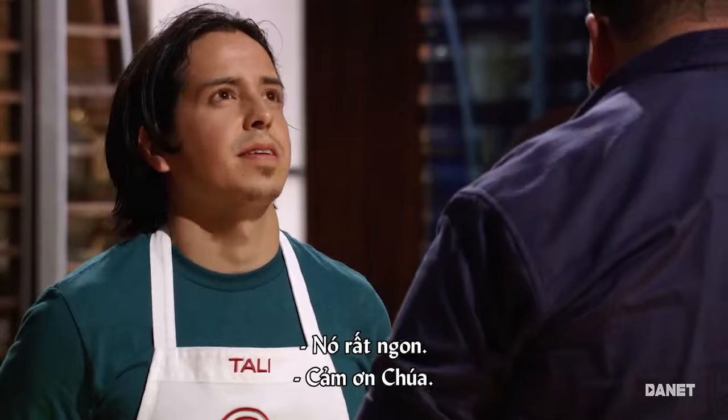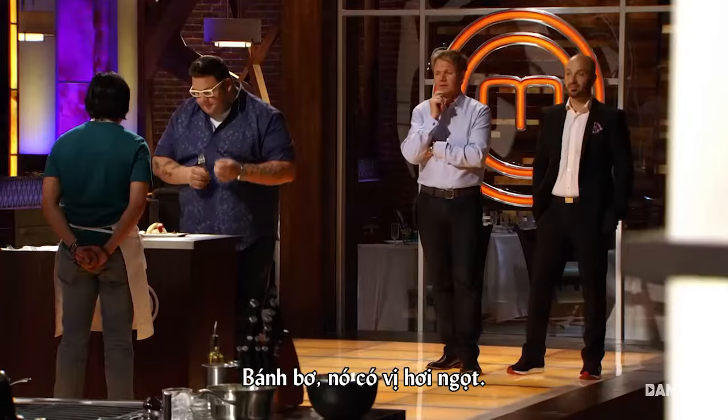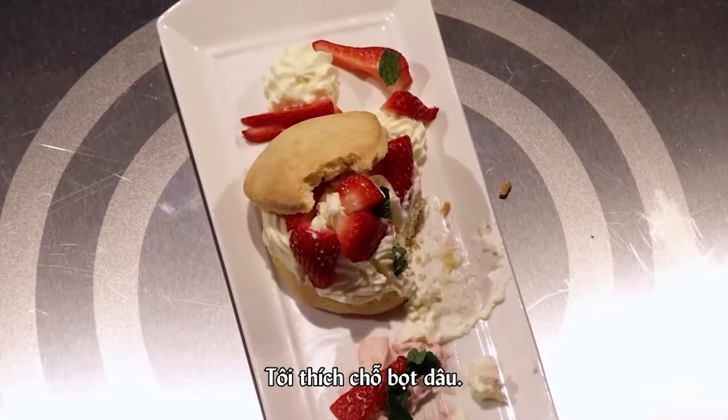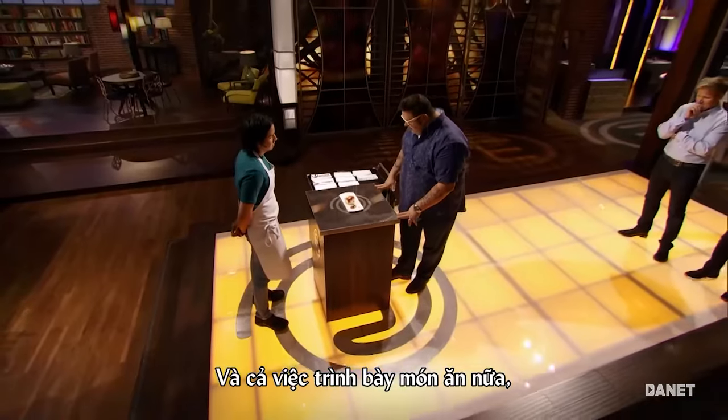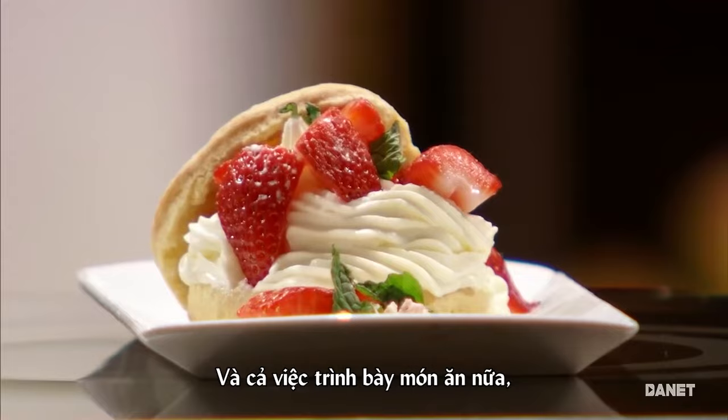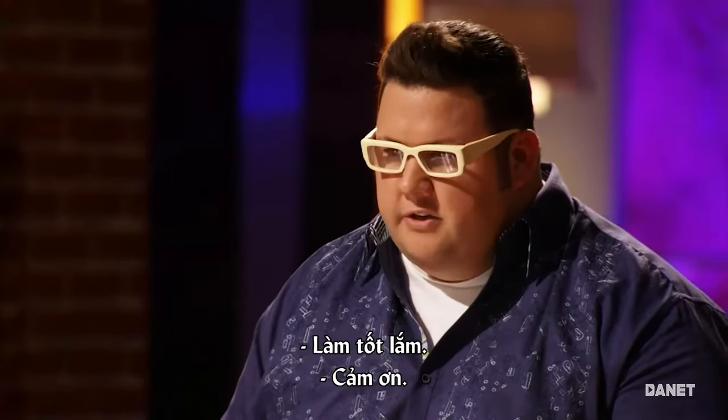This is really good. Oh, thank God. The shortcake, it's got a little bit of sweetness. I like the strawberry foam, actually gives a nice concentrated flavor. As far as plating and the dish as a whole, this is one of your best. Thank you very much. Good job. Thank you.